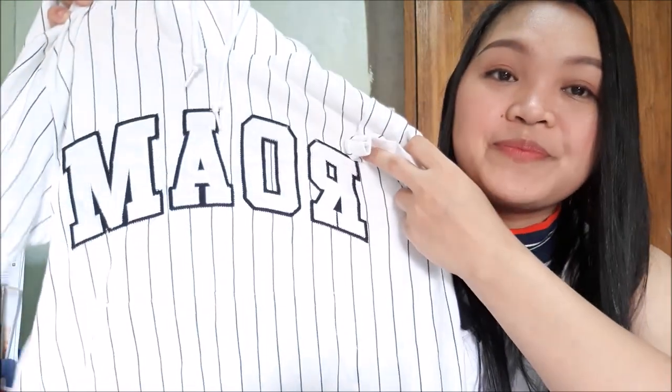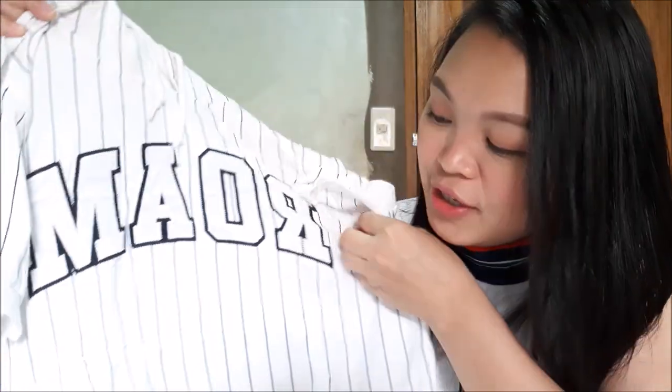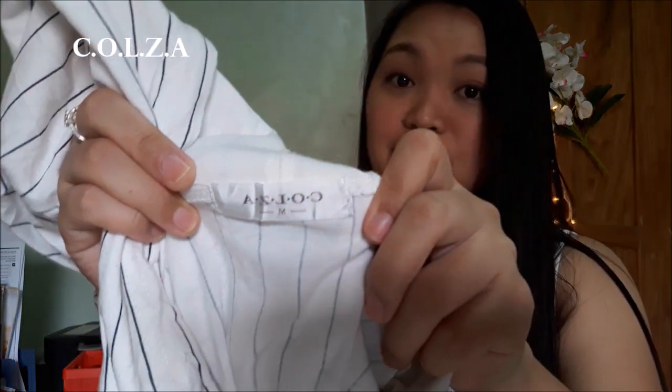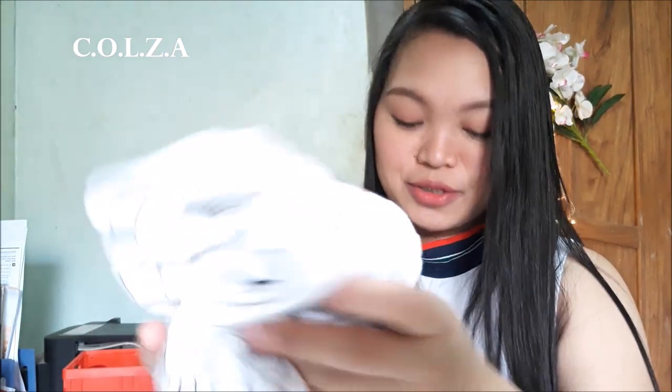So we went there with my cousin Jella and my husband, and the first one that she got for Jella is this one. So this is a black and white shirt, a cotton shirt with a pocket. So may pocket siya dito at saka may hood siya. Ayan. So this is very soft and very nice yung quality ng cloth niya. So ito yung first one na kuha namin. At yung brand niya ay ito. So I'm not really familiar with this brand. I'm gonna search about that.